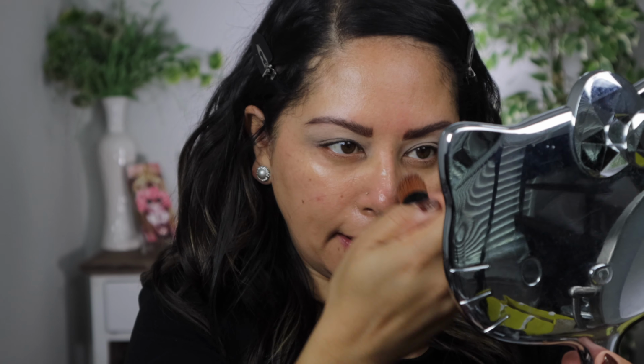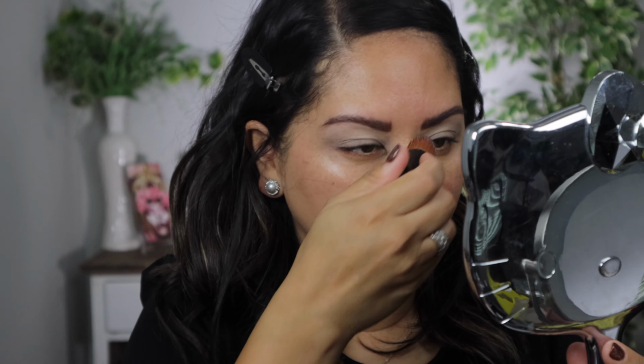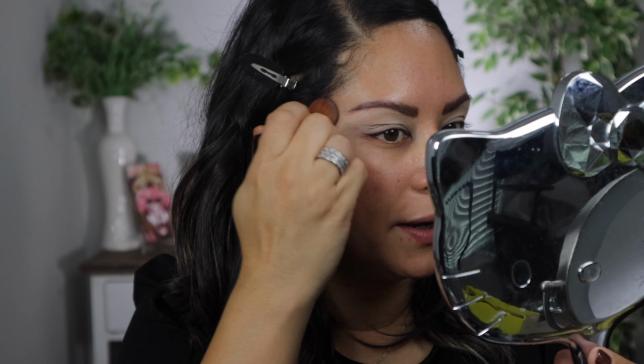There's a lot of people that like to just, on days where they don't require a lot of coverage, go in with a little bit of spot concealing with concealer, and just some powder or some SPF. And I think that this is the equivalent of that, but I really am enjoying it.